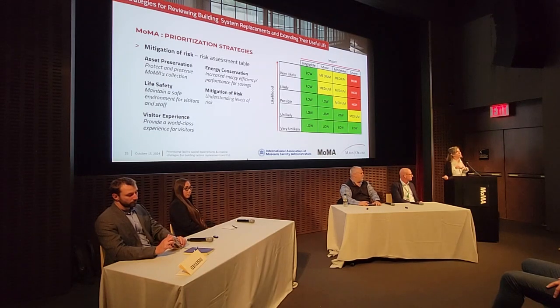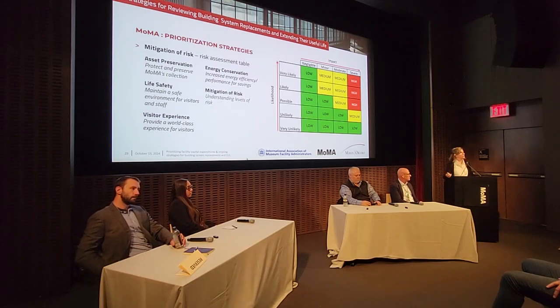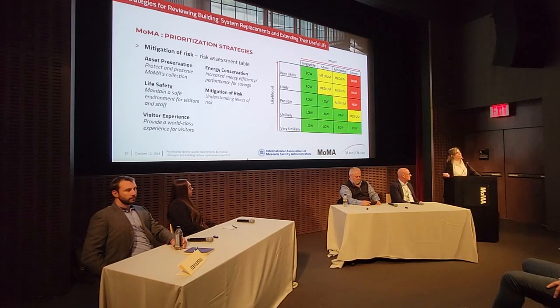And as Tunji mentioned before, you have to have proof. You have to have buy-in. This allows all the stakeholders to understand why you're spending money on your facade, why you have to spend money on your mechanical, electrical, plumbing systems, because there are issues with protecting the art. So that's how this prioritization chart came through, and it seemed to work really well. There was a lot of buy-in from all the stakeholders at the end.